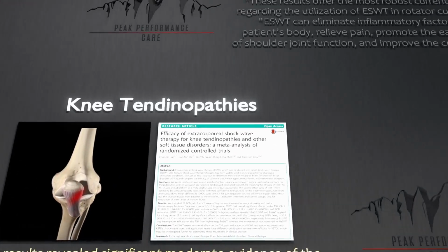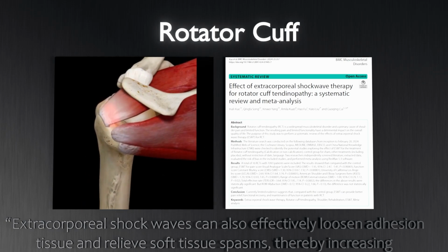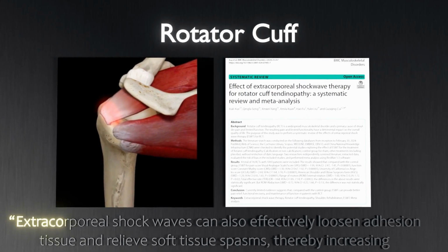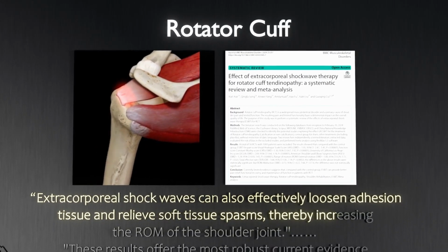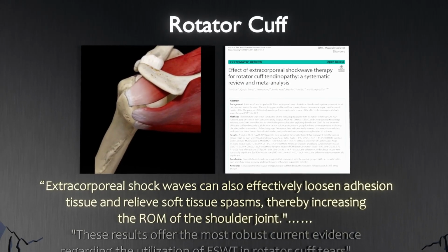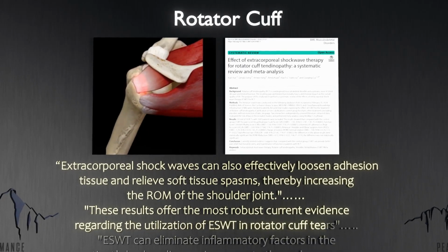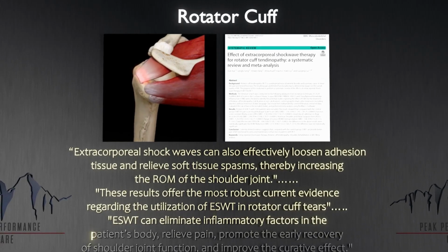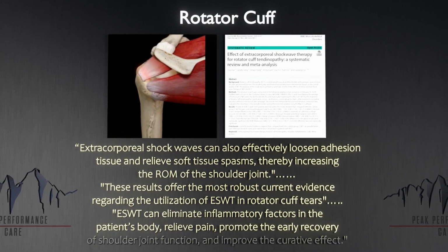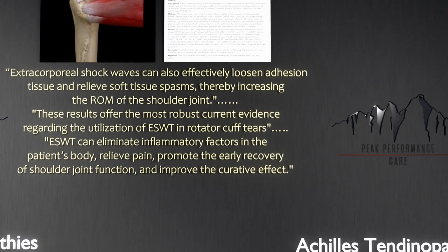All right, what about rotator cuff tendinopathy, you ask? Well, this meta-analysis looked at 16 other randomized controlled trials for shockwave application for rotator cuff tendinopathies, and they concluded extracorporeal shockwaves can also effectively loosen adhesion tissue and relieve soft tissue spasms, thereby increasing range of motion of the shoulder joint. These results offer the most robust current evidence regarding the utilization of ESWT in rotator cuff tears. ESWT can eliminate inflammatory factors in the patient's body, relieve pain, promote early recovery of the shoulder joint function, and improve the curative effect.